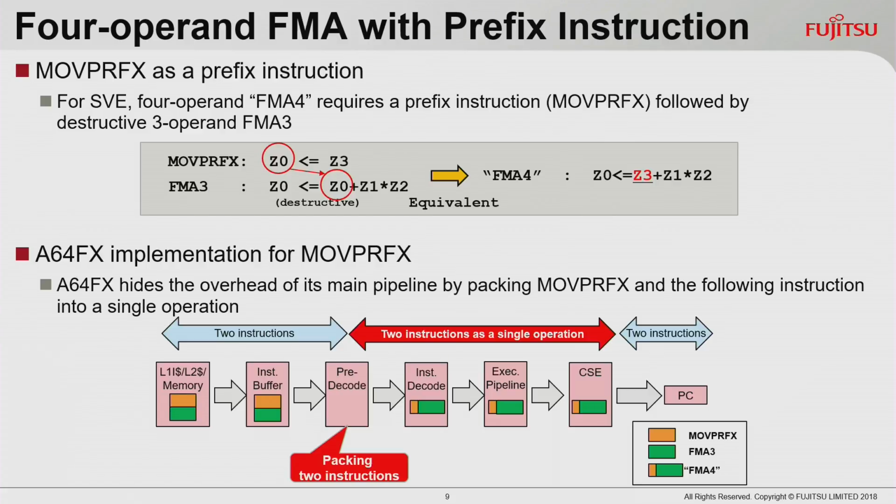Here is the enhancement point in the decode stage. For SVE, due to the limitation of the operand length, the 4-operand FMA4, which is frequently used in applications, requires a prefix instruction named move prefix, followed by a destructive 3-operand FMA3. In the A64FX implementation, it packs the move prefix and the following instruction into a single operation in the pre-decode stage. Therefore, A64FX is able to hide the overhead in the main pipeline.